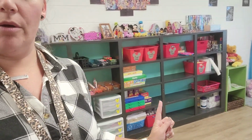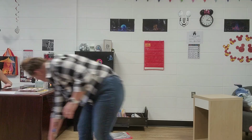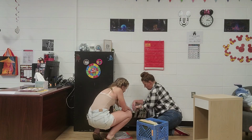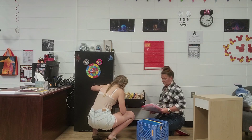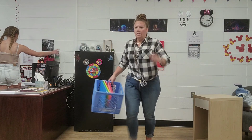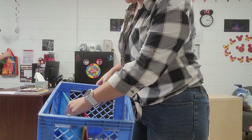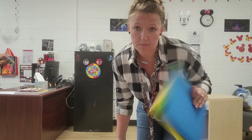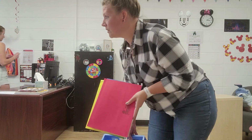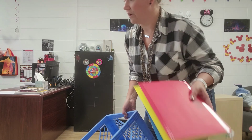So that's the first thing we're going to do. Then we're going to set the furniture up and get done with the setup for the day. Oh, and I'm going to put out my book bins over here. So let's get started. Put my anchor charts back in here. I keep my student files in my color coded folders in my desk drawer. So I'm gonna put these in my desk instead of in there. But okay, so now we are going to move stuff around just a second.